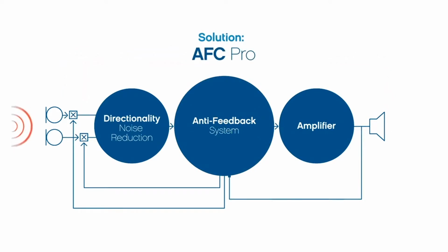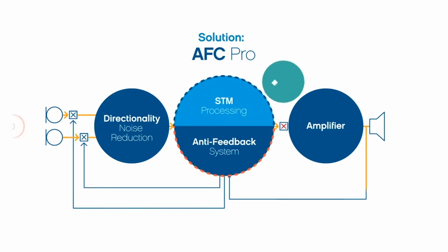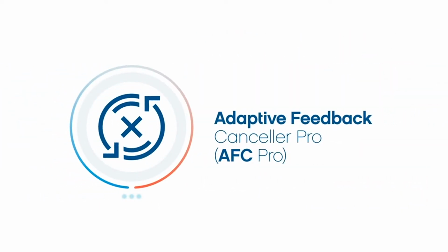Sound DNA with AFC Pro now includes a second system to control feedback from rapidly changing feedback paths. This new approach is called spectrotemporal modulation, or STM processing. As sound enters the hearing aid, STM processing detects feedback from dynamic conditions and applies momentary attenuation only in the specific frequency bands of the feedback. The STM system rapidly eliminates feedback signals from dynamic conditions, while the traditional anti-feedback system cancels feedback from static conditions. Together, these two systems are called AFC Pro.